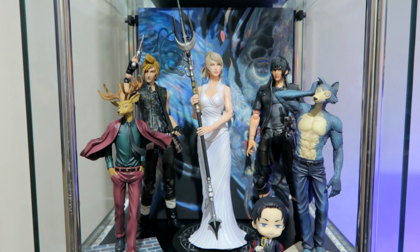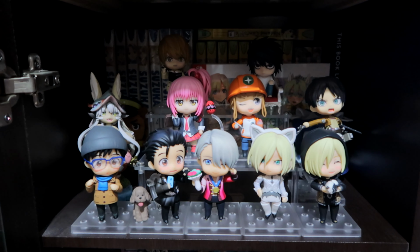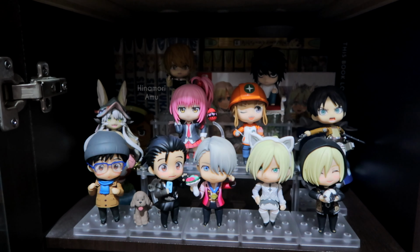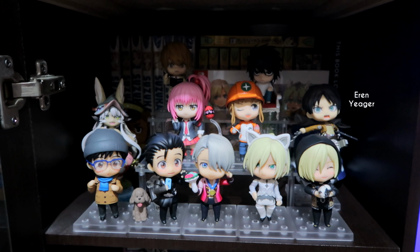Right below my glass case, I have this wooden cabinet, which I mainly use to store figure boxes, miscellaneous manga, and miscellaneous anime figures. But on this top shelf, we do have quite a few Nendoroids. I have my Yuri on Ice Nendoroids, Hinamori Amu from Shugo Chara, Hinata from A Place Further Than the Universe, and Eren Yeager from Attack on Titan.